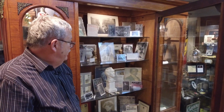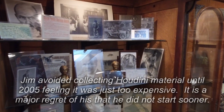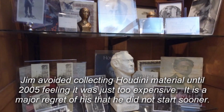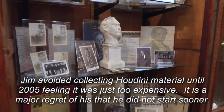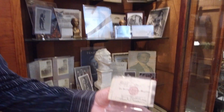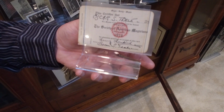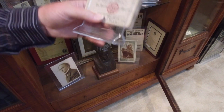This is a cabinet containing all Harry Houdini memorabilia, much of it signed. There are photographs signed, the famous decal from the time period, postcards signed, just many fabulous things from Houdini. But I want to talk about two things in particular. One is the SAM card of Oscar Thiel. This was signed by Harry Houdini and Oscar Thiel, Oscar Thiel being the secretary of the SAM at the time. So a very, very unique piece.